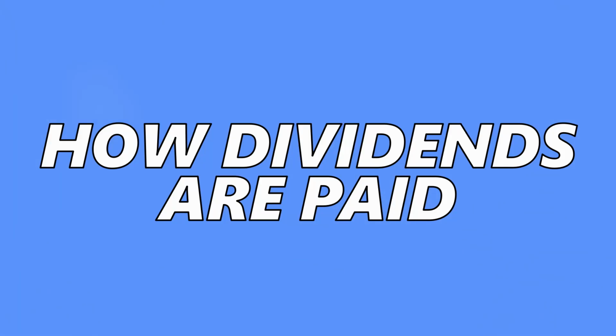So the difference between accumulating and distributing ETFs is how they pay the dividends. Just a quick recap, dividends are payments that companies give to their shareholders as a share of their profits, usually every 3 or 6 months. It's really up to the company if they pay it or not. If you own a stock or ETF that pays dividends, you receive cash just for holding it. There is even an investment strategy called dividend investing.